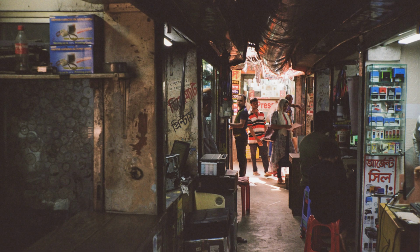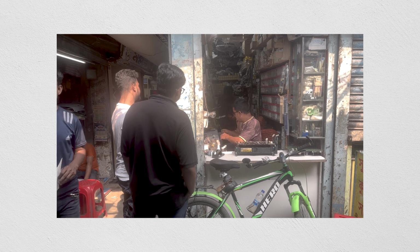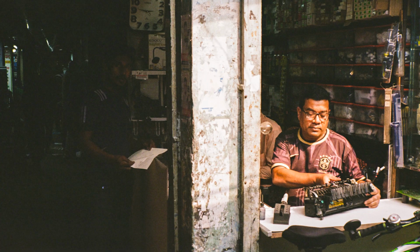Have you ever heard the term called dancing with the devil? As soon as I walk into this Newmarket area, I feel like there's a dance going on between light and dark, which creates a very beautiful gradient of shadow. If we look at this picture, we can see this man on the right is in light, but the left side of the picture is completely in darkness.